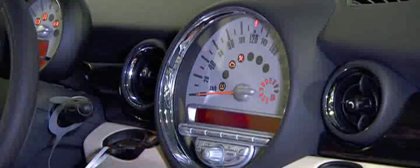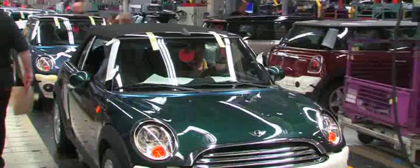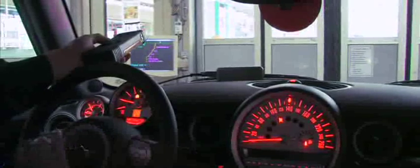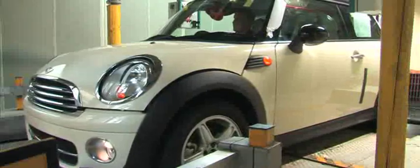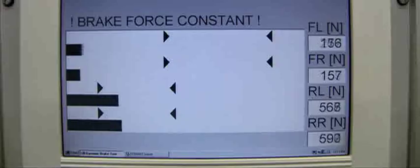At the end of the assembly line, when the ignition is switched on for the first time, the heart of Mini starts to beat. A comprehensive sequence of tests is also conducted after assembly, including a driving test on a rolling road and a wide range of electronic tests. To carry out these tests, associates use wireless and portable handheld computers to identify the car by scanning its chassis number, as well as specific predetermined test requirements.